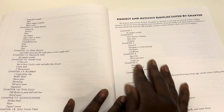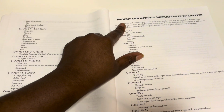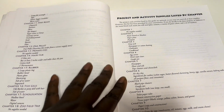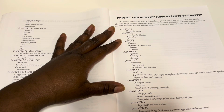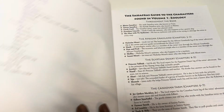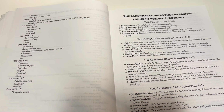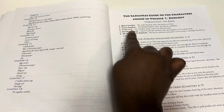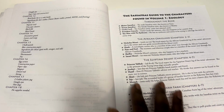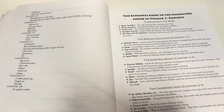And then on this page, it's going to give you a list of supplies needed for all of the projects and activities that are listed throughout the guidebook as well. And again, it's things that you'll easily find around the house. So again, nothing that's going to be really expensive to get. And then, similar to inside of the novel book, you've got the list of characters, their names, and where you're going to find them as you go through the book, which habitat, which part of the world they're in, and what they do.